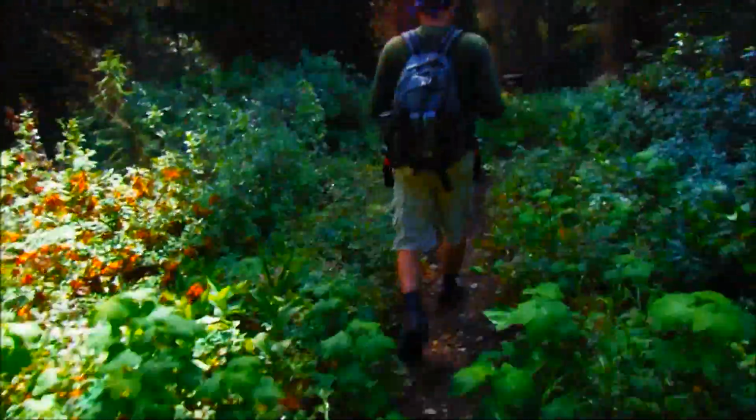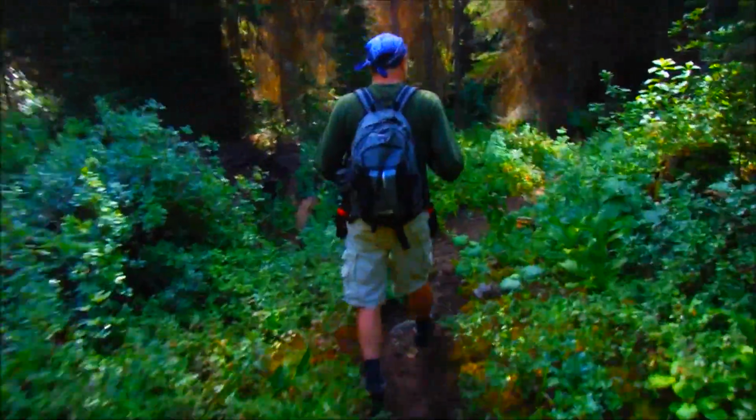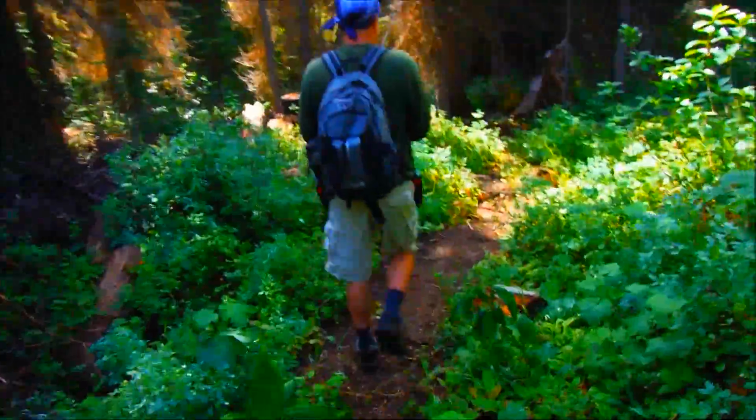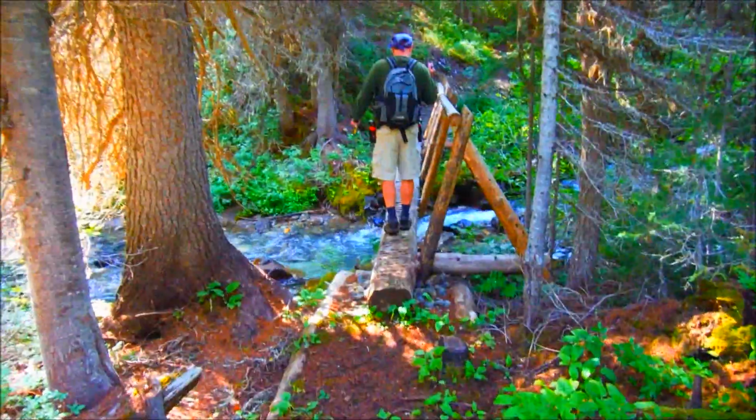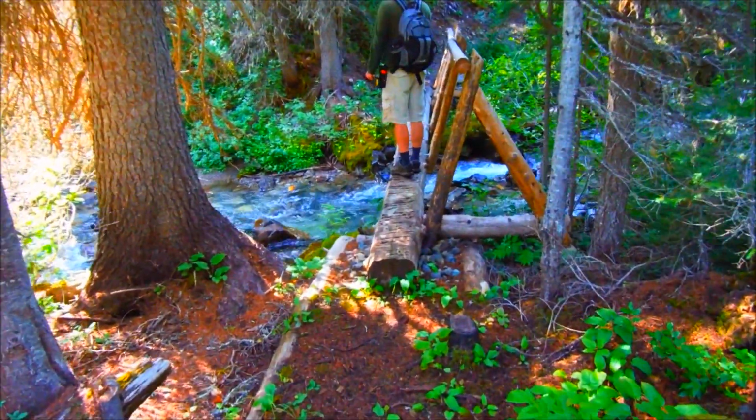So we came down out of that hill, and the trail opened back up a little bit again. So hopefully we'll have some dry hiking for a while. So now we're at the Whale Creek crossing.